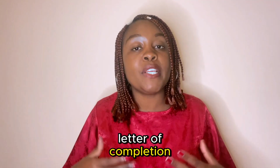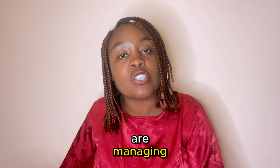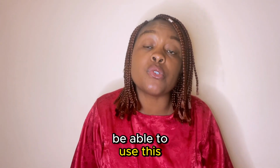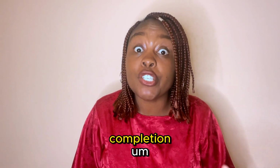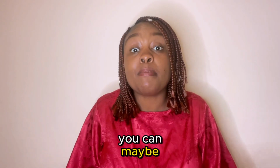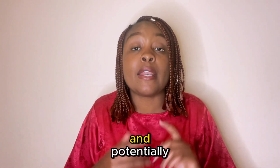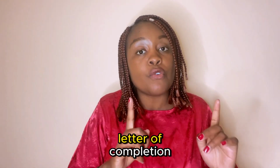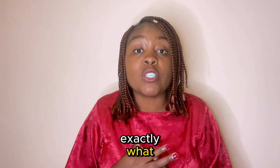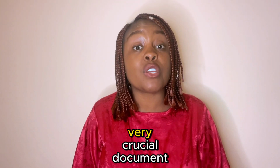And then with this letter of completion, you can ask the scholarship consortium, or those who are managing the scholarship, whether you can use this letter of completion towards your application, so that you can submit your bachelor certificate once it's out, once you have graduated. And potentially you could use this letter of completion alongside your transcripts, so that they can assess exactly what you studied, what grades you got, and so on and so forth. So this is also a very, very crucial document.